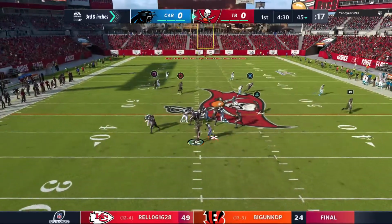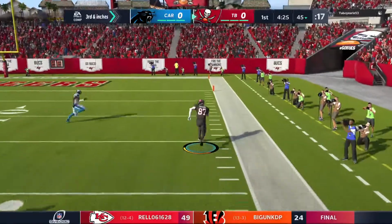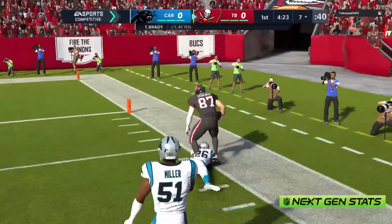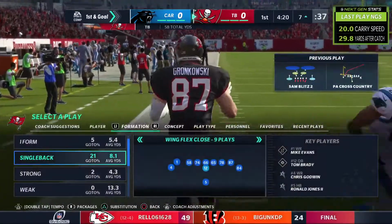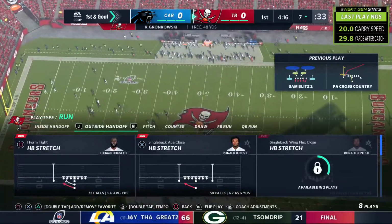Brady going to try and throw on 3rd down. And he's got an open man. It's Gronkowski. And he's going to get this deep on the Carolina side of the field. I think it's fair to say there's nothing that gets a crowd to its feet quite like a big play, and that was something special there.